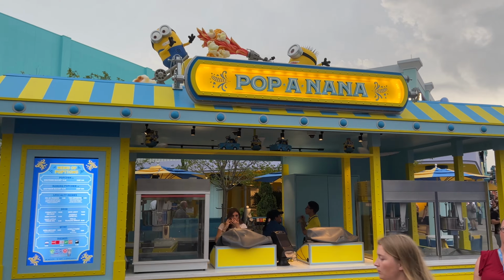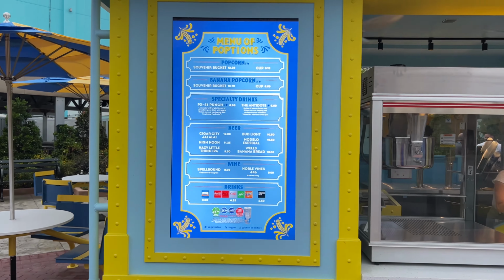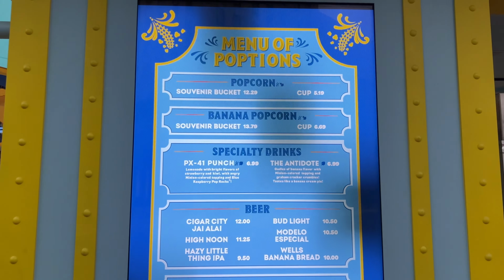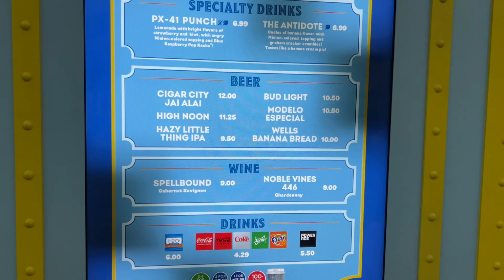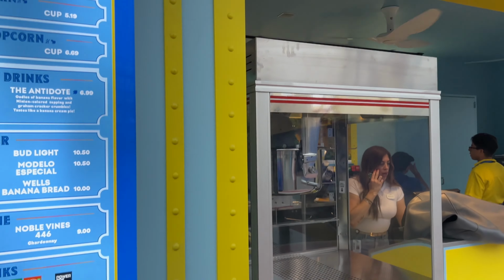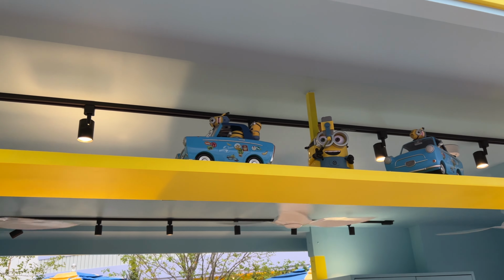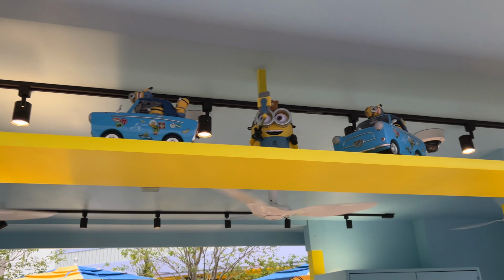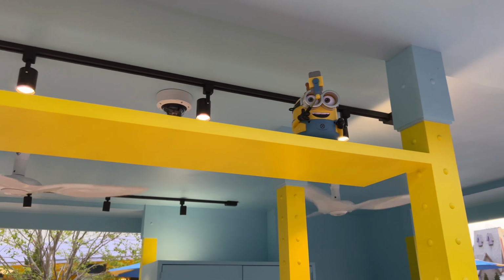The Pop-Banana here redeems it. And you can vouch for how much I like this popcorn. I brought some home and I've been snacking on it, and I keep saying I can't wait to go and get some more. The banana popcorn for me is delicious. But it's $6.69 for a cup, and it's a large cup. But it's not like you're getting a bucket or a box. You're getting a cup.